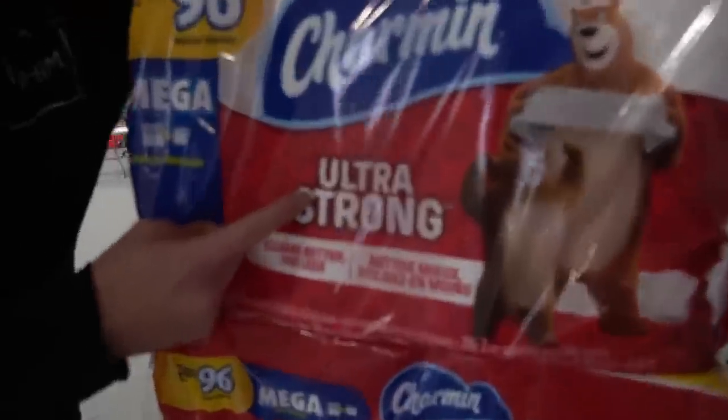Check this out, guys. I'm standing up and the fort is taller than me. Pretty good wall, because this is ultra strong.